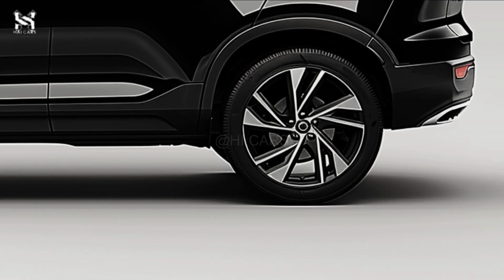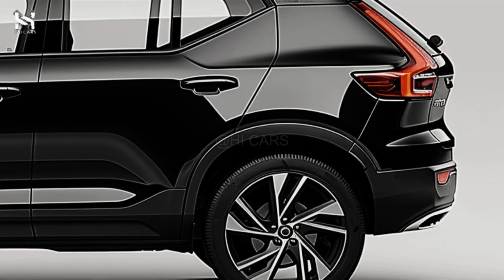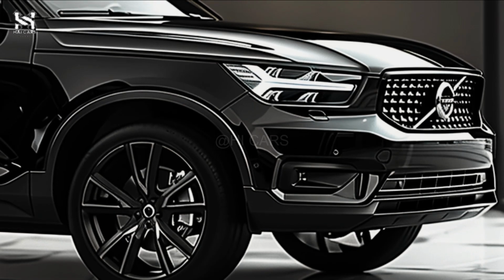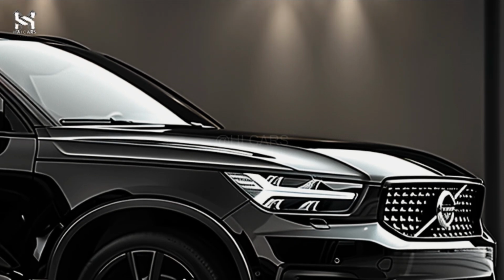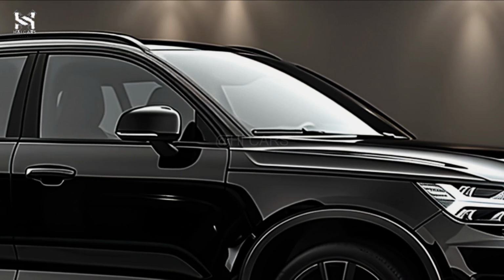The XC40 comes standard with a number of safety systems, including automated emergency braking, lane departure warning, blind spot detection, and adaptive cruise control. The XC40 has continuously gotten good safety ratings from groups including the Insurance Institute for Highway Safety and the National Highway Traffic Safety Administration.